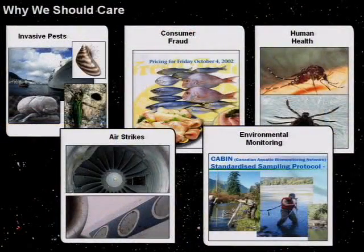Why should we really care about the ability to inventory life on our planet? There are a lot of social and economic reasons why we might want to do this. Invasive pests. California had an invasion of the Mediterranean fruit fly a few years ago and spent $150 million eradicating it because that pest had got a fairly strong foothold. Zebra mussels got from Europe to the Great Lakes, $500 million damage in the 20 years they've been there in our country, and it's spread down through the States. A single invasive species can cost billions of dollars. So it's an invisible tax on society.